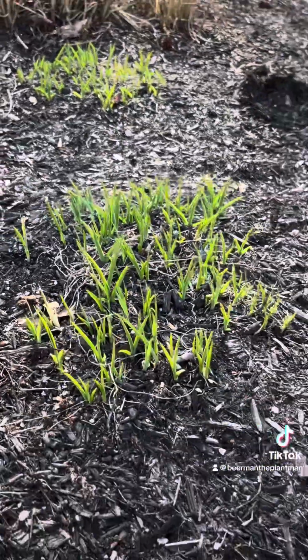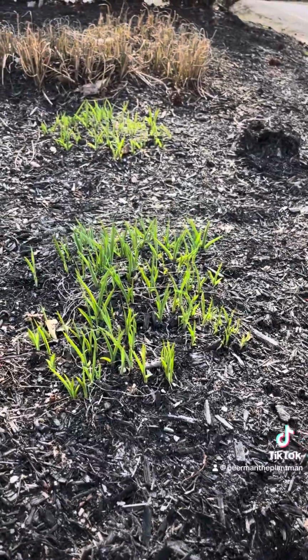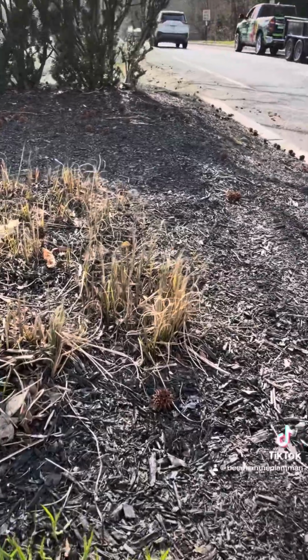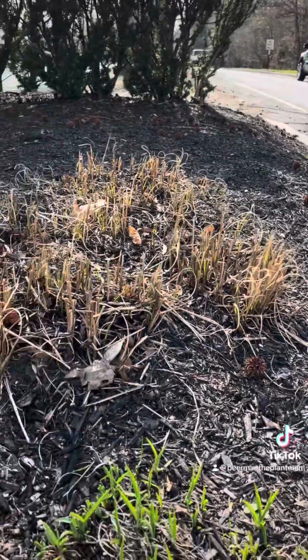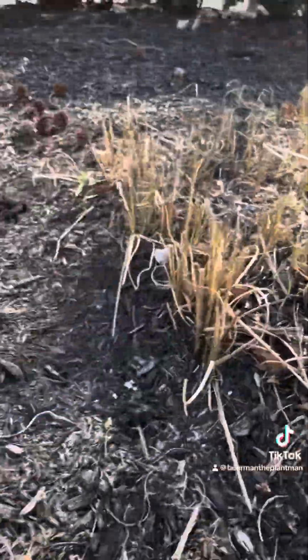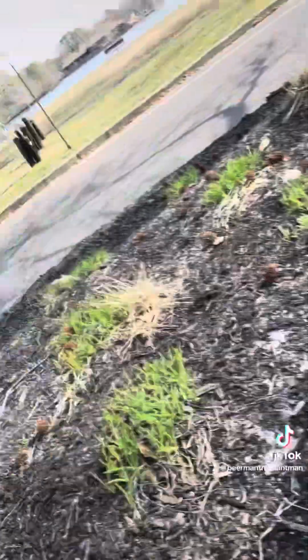They're one of the first grassy-like perennials to start pushing growth up. You can see their brothers back here. These might be miscanthus. It's tough to tell, but there's not really much growth going on. Daylilies starting to do their thing. Second week of March, nice and warm.